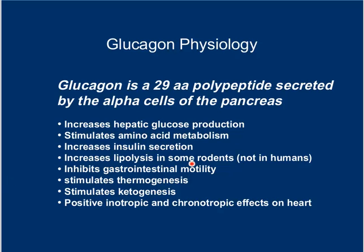It increases lipolysis in some rodents and in birds, but not in humans. This is a very important distinction to make: even if you can find a lot of literature about the importance of glucagon for lipolysis in rats, this does not appear in humans. It also has effects on gastrointestinal motility. It's a complex mechanism. It may stimulate thermogenesis. Interesting. It may stimulate ketogenesis, and does so in the liver. It has positive inotropic and chronotropic effects on the heart. And it's actually been used; as a young doctor, I used to use it in the emergency ward. So it certainly has those activities.